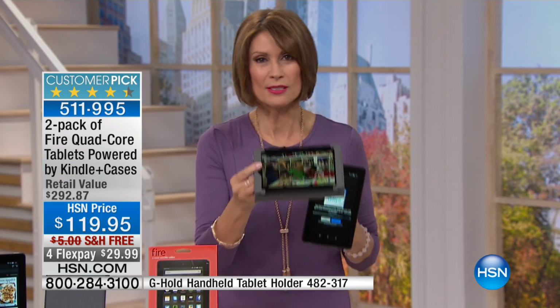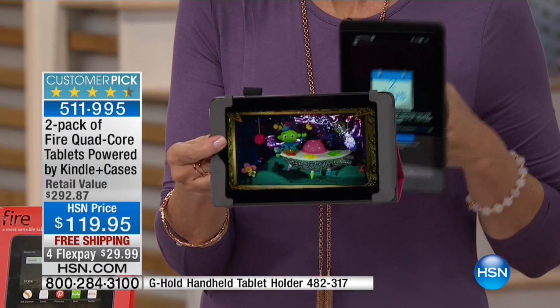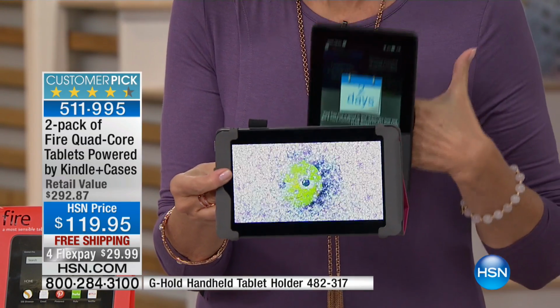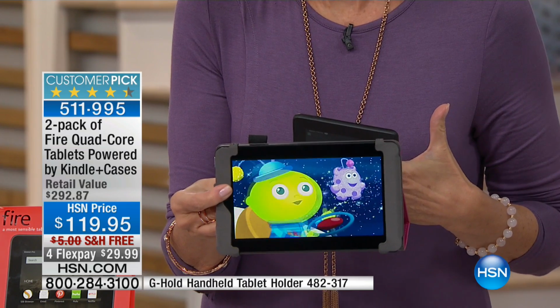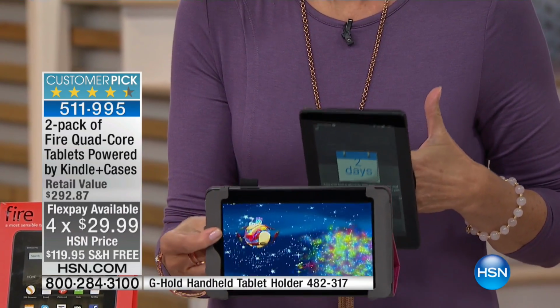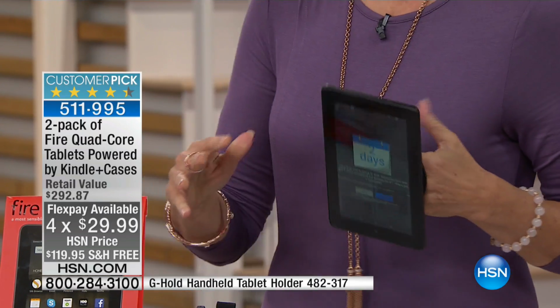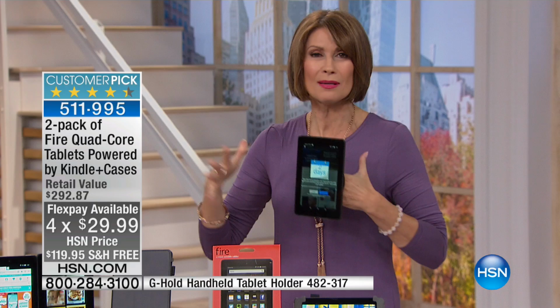It also covers that you're getting the 2 cases in addition to that, and 2 sets of apps. Everything. So it's like 2 gifts, everything you need, at 4 flex payments of $29.99. It is just a fabulous, fabulous buy to get this home. I will tell you, with people ordering it, I have 1,000 remaining. I'll give you an update on the colors in just a minute. But first, let's show you some of the other features.